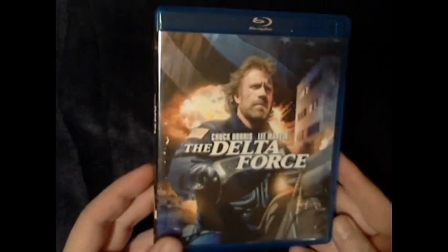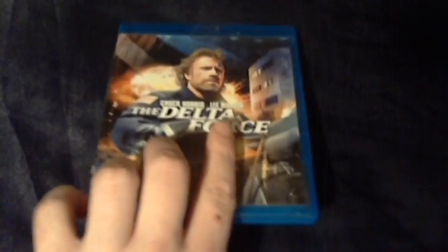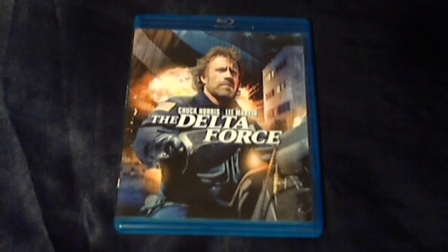Not a whole lot going on. Doesn't have a whole lot in the way of special features on it, just a trailer. But I've already watched it, it's an awesome flick. Super cheesy 80s action flick, The Delta Force. Happy to have it on Blu-ray, picked it up real cheap at Walmart for like, I think it was $7.99 or $8, something like that. Picked up a while back, so I can't really remember exactly how much I paid for it, but I know it was cheap, and it was definitely worth it. The Delta Force on Blu-ray. You gotta check that out.